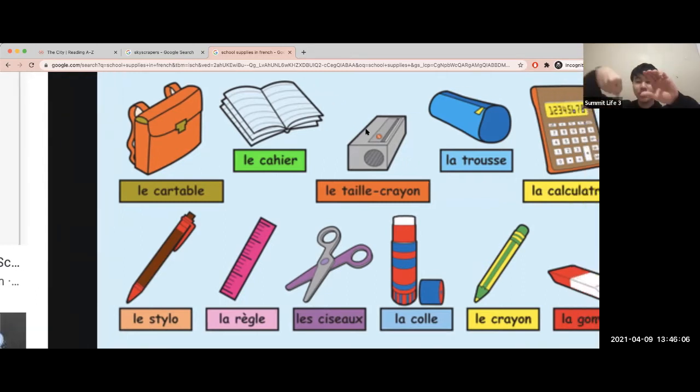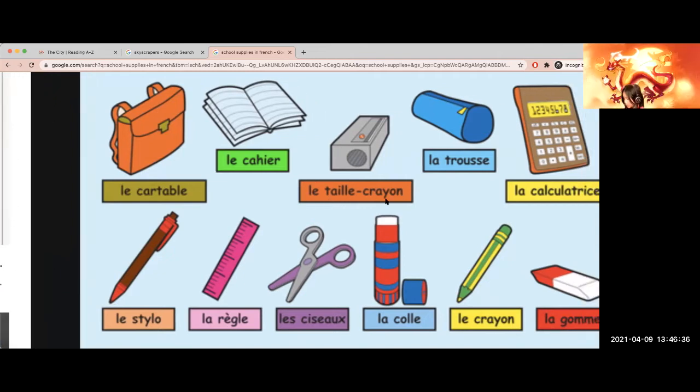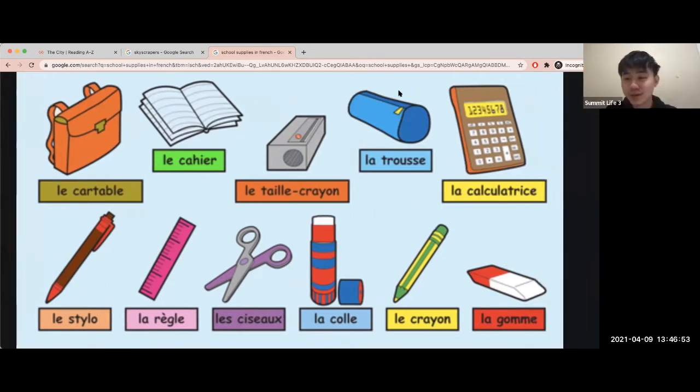This is what you do when your pencil is out of lead. So what do you have to do to your pencil? Pencil sharpener. Awesome. So in French, this is called le taille crayon. Annabelle, can you try? Taille crayon. Crayon. So, le taille crayon. Awesome.